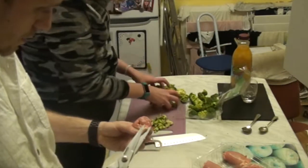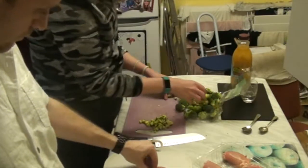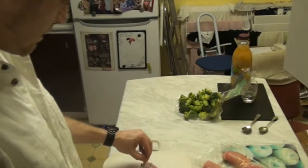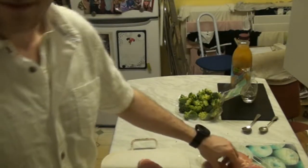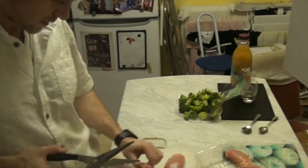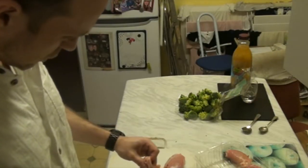There's not a lot on these because they've been pre-filleted, pre-done by butchers. Yep, we filleted and skinned them, obviously, and then put them into this plastic tray. Obviously. We're the professional butchers here. There's some gristle in this one. Good job, whoever did that at the butchers.